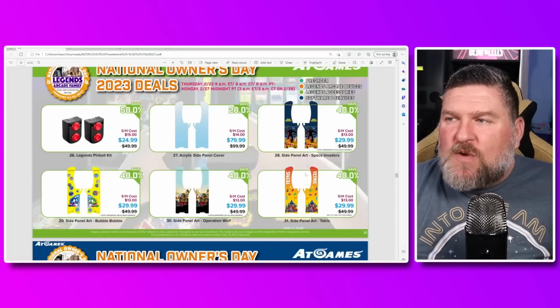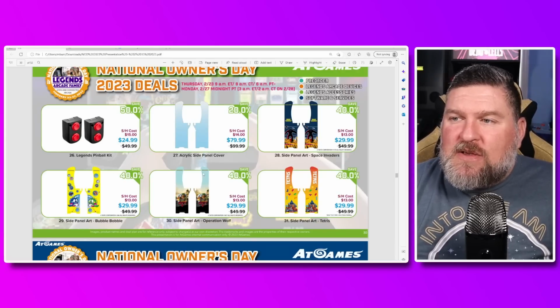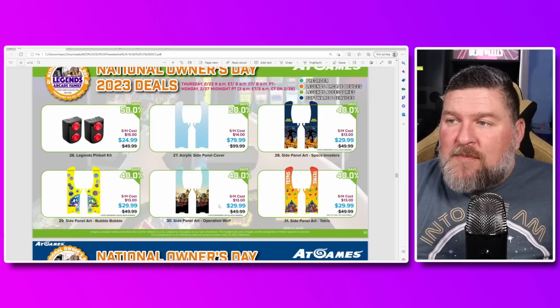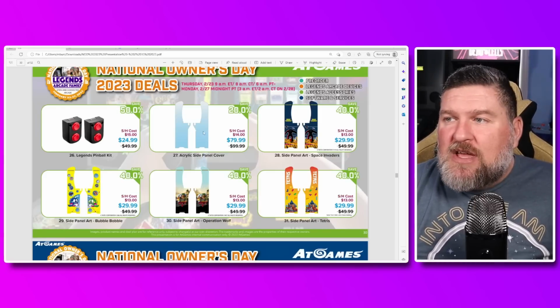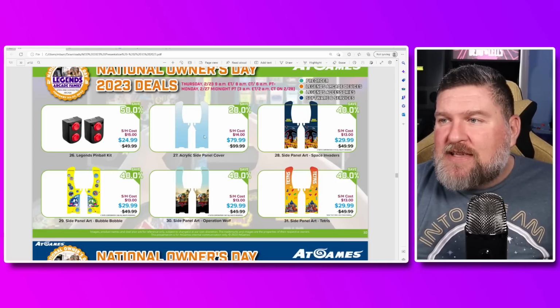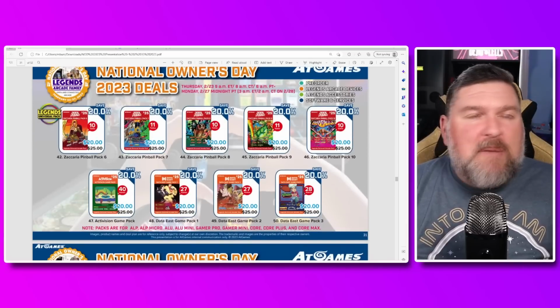We've got more deals for acrylic side panels, like I talked about. There's those Tetris panels. There's an Operation Wolf, Space Invaders. That looks pretty cool, and Bubble Bobble, as well as Pinball. So you can save a fair bit of money, $20 from the acrylic side panels. But if you're going to get the acrylic side panels, you may also want to consider getting these acrylic side panel covers.